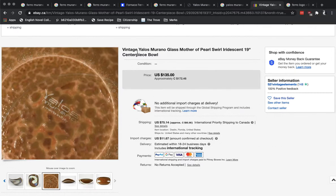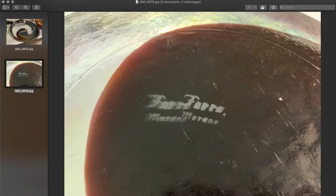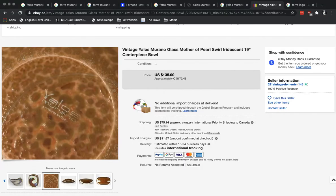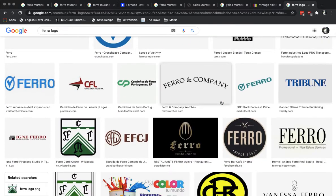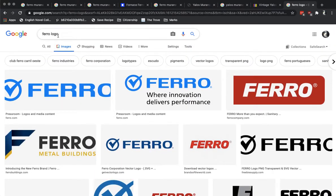Now, here's the problem. Having looked at this, I decided, maybe if it's an acid etched mark, chances are there's going to be the logo of the company. Can we find a logo that matches? And the short answer is that we really can't. I'm looking here, this is a Google search, looking for a Ferro logo, any logo at all with the word Ferro in it that can be identified by Google.